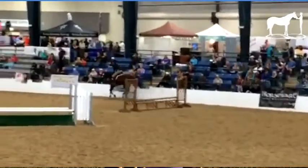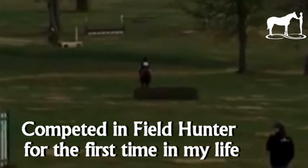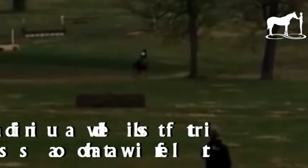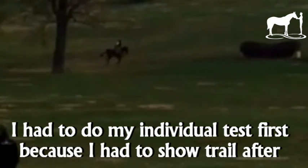And the field hunter is a pretty long process. We did a group flat ride, then we did a group course ride over jumps, and then we did the individual ride. And I actually had to go first because I was competing again that afternoon with a different horse in the trail competition. So I had to go first, and I didn't get to see all the other people go, so I didn't have a good idea of how we were in the standings.